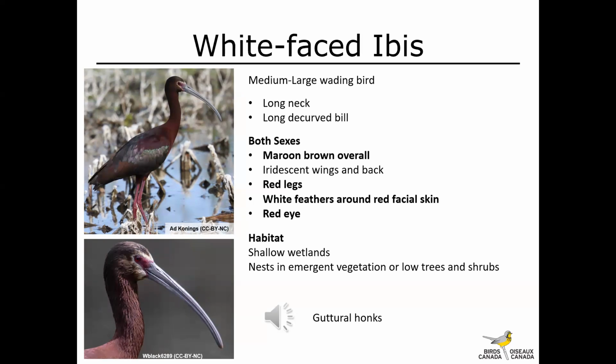They're large, kind of chocolate brown overall, and they have this exaggerated, long, drooping, grayish blue tinged bill. Both sexes look similar, and they have a little iridescence on their wings, which can be really gorgeous if you get them in the right light. Lovely red legs, white feathers around red facial skin here. That's actually bare skin between the eye and the beak in that area called the lores. Nice little white, giving them the name white-faced ibis. And they do have a nice red eye.